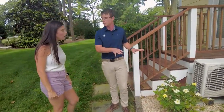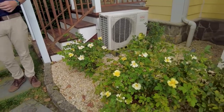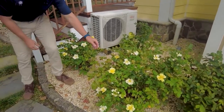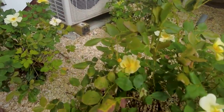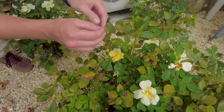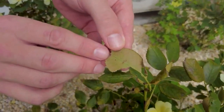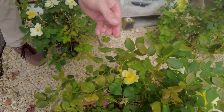These are in a bit of shade right now, and they would honestly prefer some of that, because what you're seeing here with the browning and yellowing of the leaf. Yeah, what's going on? Well, yellow roses are very sensitive to heat, and with heat you get spider mite infestations, and you can see the dust of spider mites right there is the white dust. So they're feeding on the sap of the leaf.